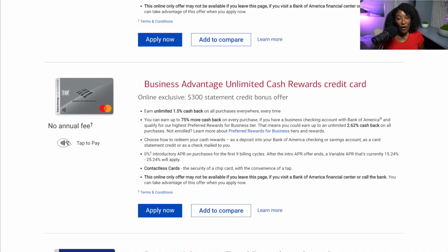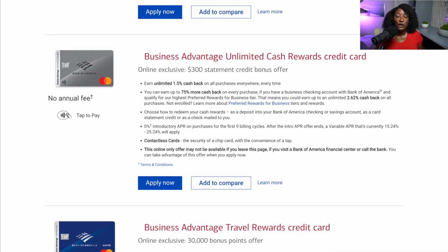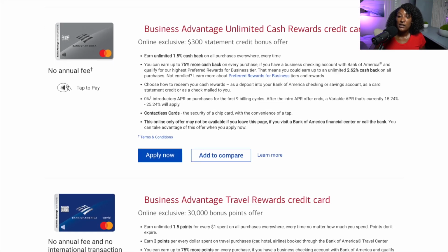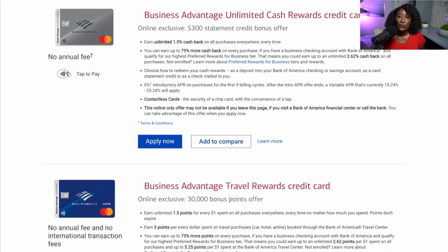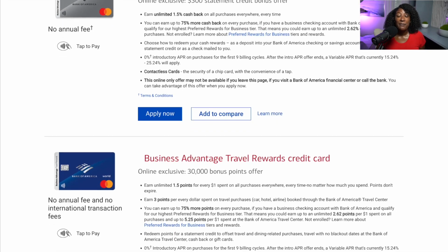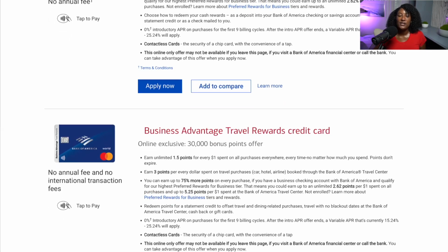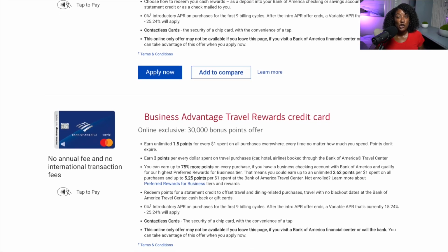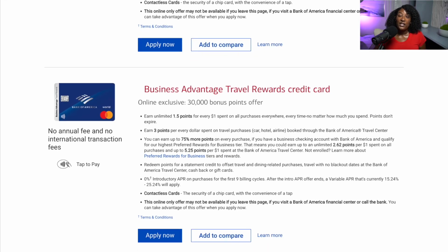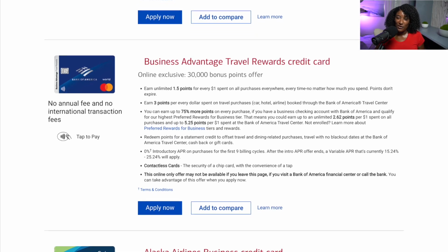Now the third card is the Business Advantage Travel Rewards credit card. If you like to travel, this card may be for you. If you apply to this card online, there is an online offer where you can earn 30,000 bonus points after you make at least $3,000 in purchases in the first 90 days of your account opening, which could be redeemed for a $300 statement credit towards travel or dining related purchases. You can earn unlimited points with 1.5 points for every dollar you spend on all purchases, and earn 3 points for every dollar spent when you book your travel, which includes car, hotel, and airline through the Bank of America Travel Center. This card offers a 0% APR on purchases for the first 9 billing cycles, and there is no annual fee.